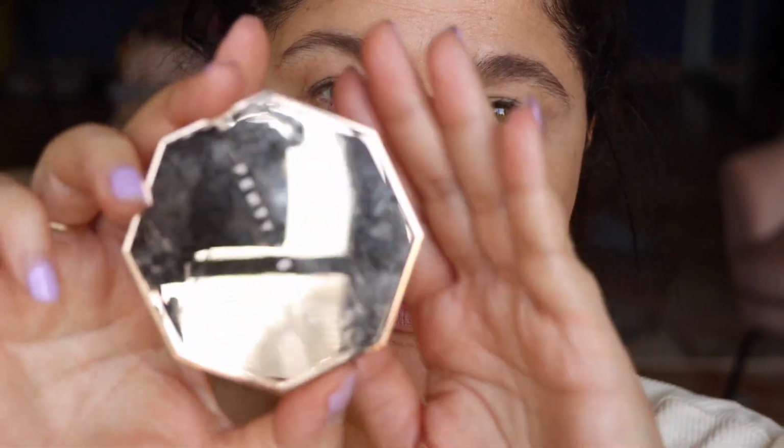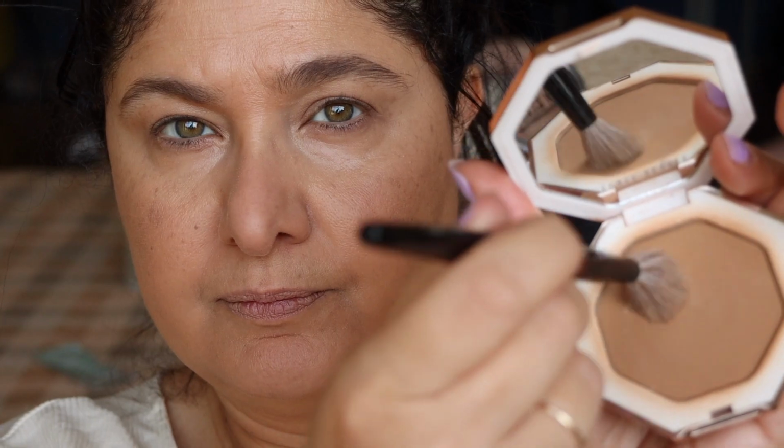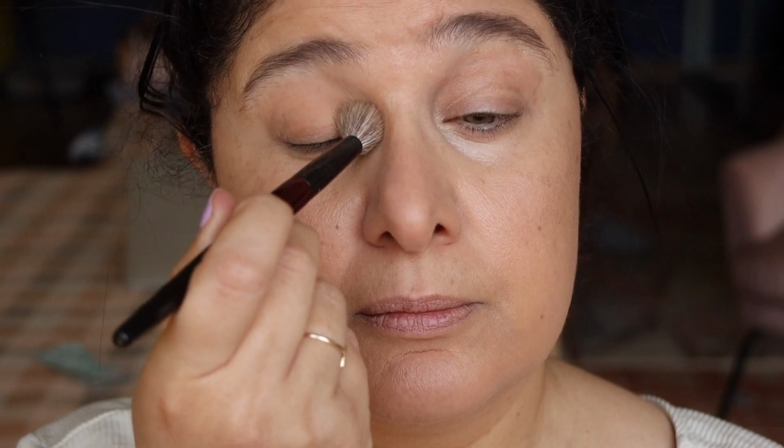For bronzing, I'm going to be using just one product, and it's going to be the Fenty bronzer in Private Island. I'm going to be putting that over the eyes and on the cheeks. So with a fluffy brush, just a big fluffy brush, picking up that bronzer and pretty much dusting that all over the eyelid up to the brow bone. Just a simple wash of colour.